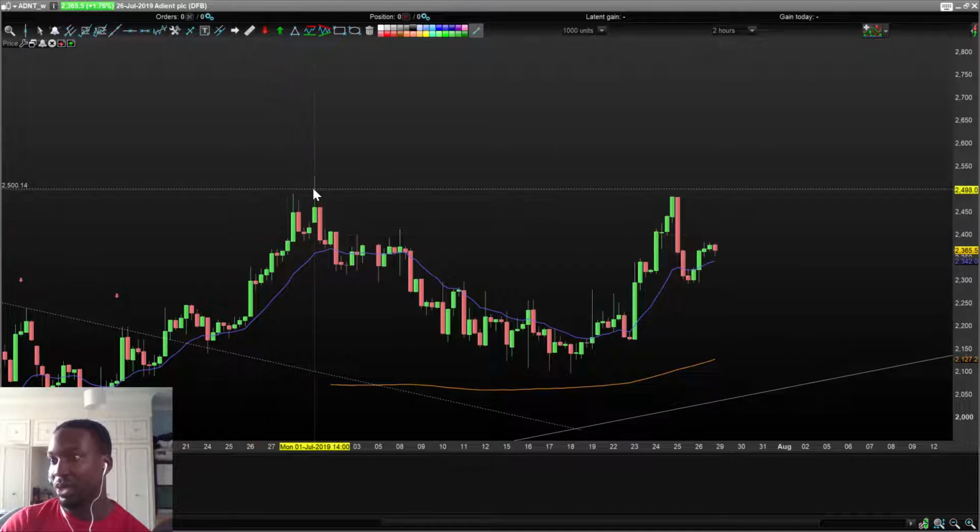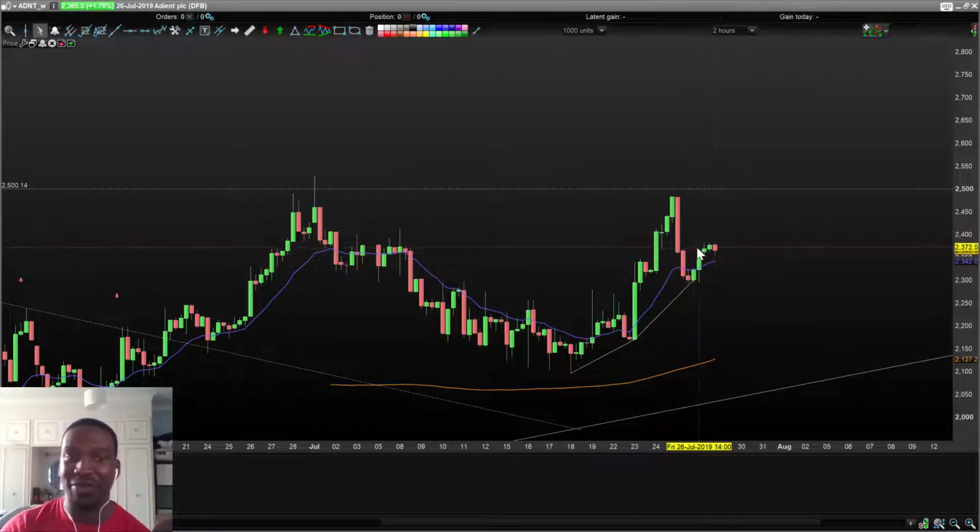It tried to hit the 25, came back down, and then tried again. Now if you go from here to here, and then go from here to here, you can see that it's like gearing up to go up one more time. It kind of flatlines, but remember this is Friday afternoon, so a lot of people take profits on Friday afternoon.